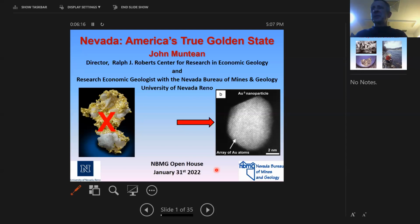I like giving this talk because when everyone thinks of gold in the United States, they think directly of California and the placer mining and the 49ers and how much gold came out of California. And beautiful gold came out of California. This is from the Allegheny district at the north end of the Mother Lode, and you can see that beautiful leafy gold.